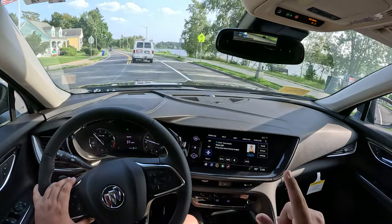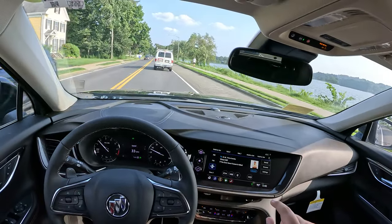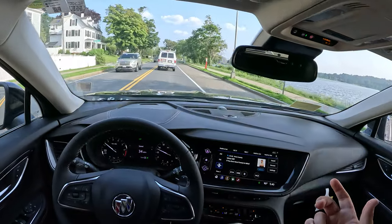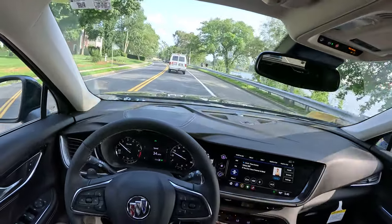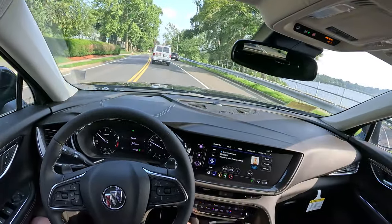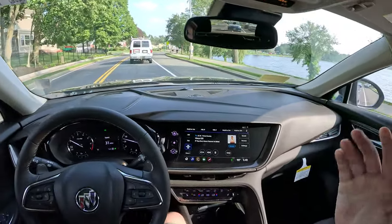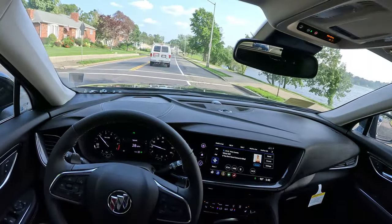I will say one thing that's weird. This uses the previous gen infotainment system. Although, now I'm thinking the only Buick that does is the '24 Encore. So that could be coming for '24. But I'm telling you, they left themselves room for a mid-cycle refresh.